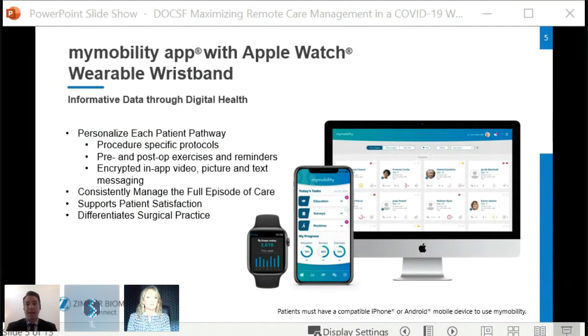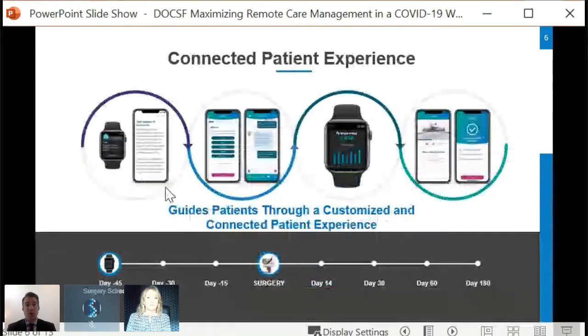If I break it down to just the five core features of what it is, we're going to start off with one, the education. All of the education that you would normally provide in a joint class, that comes in that paper binder, we customize and put into a digital framework. Two, patient-reported outcome measures. We're very proud that we have north of 80% compliance rate on those. Three, encrypted messaging, and this includes video as well as text.